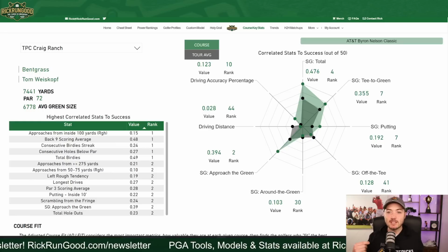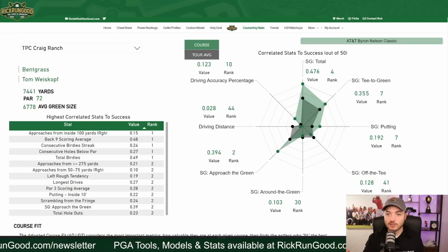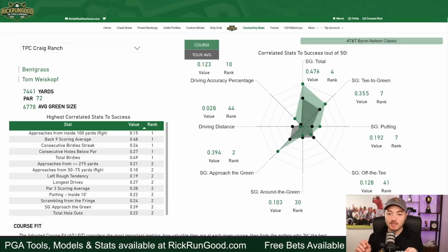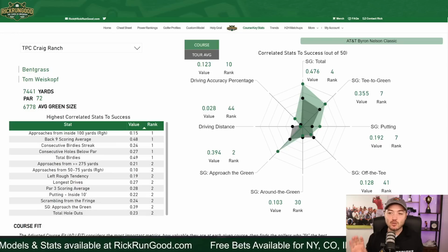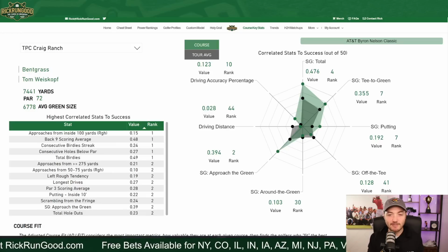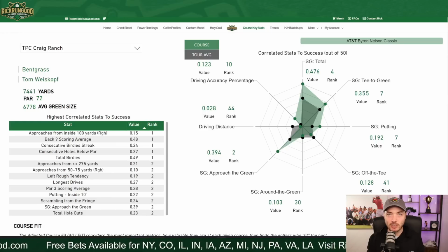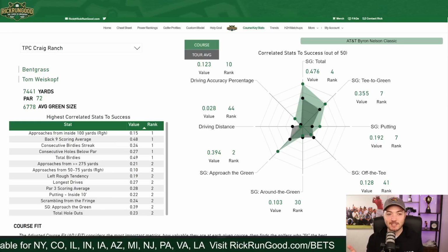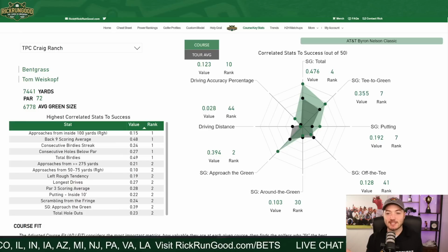And the regression model that I run here on RickRunGood.com, my website, a giant database for golf betting and fantasy, points out basically two really important metrics for this week. Now, the caveat being, of course, we have less data for TPC Craig Ranch than we do for most other golf courses on the PGA Tour. But to me, this passes the eye test and passes the sniff test.